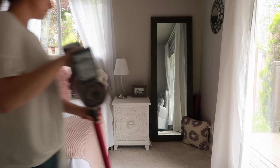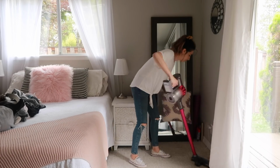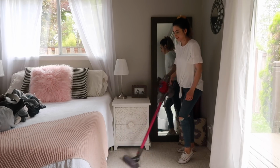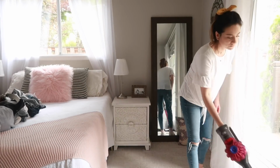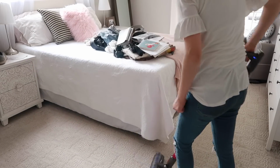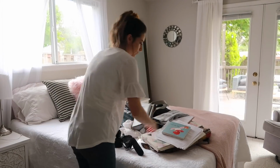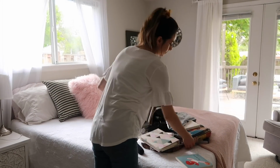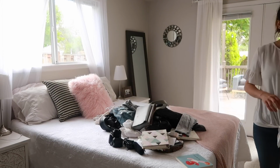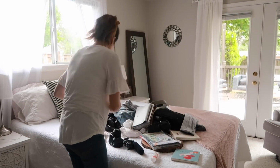Again, I don't really move any major furniture while I'm doing my weekly vacuuming, but I do try to vacuum under the bed and dresser. After that, I just go through everything that's piled up on my bed, and a lot of it is out because I've been menu planning, so I have a lot of recipe books out, but there was a lot of clutter that I put away, and then some clothes that also need to be hung up.